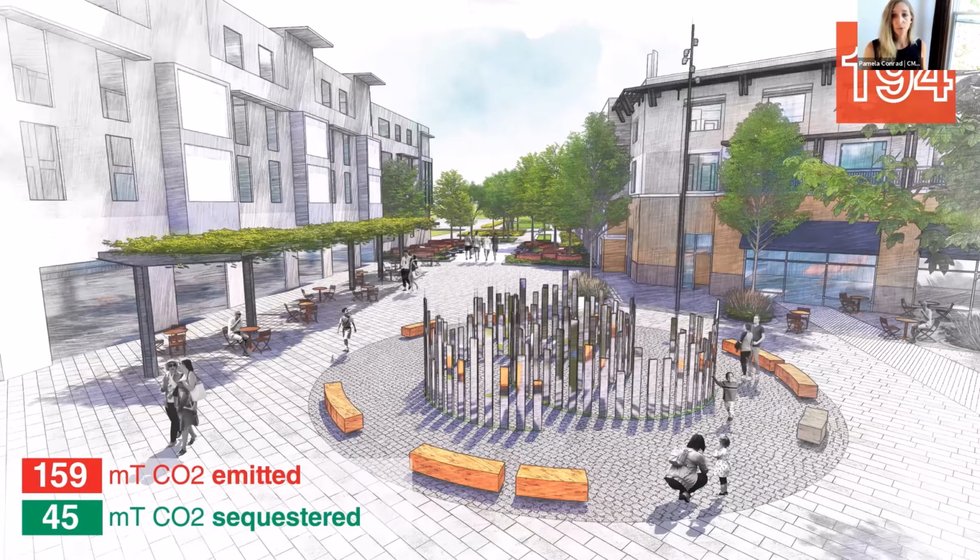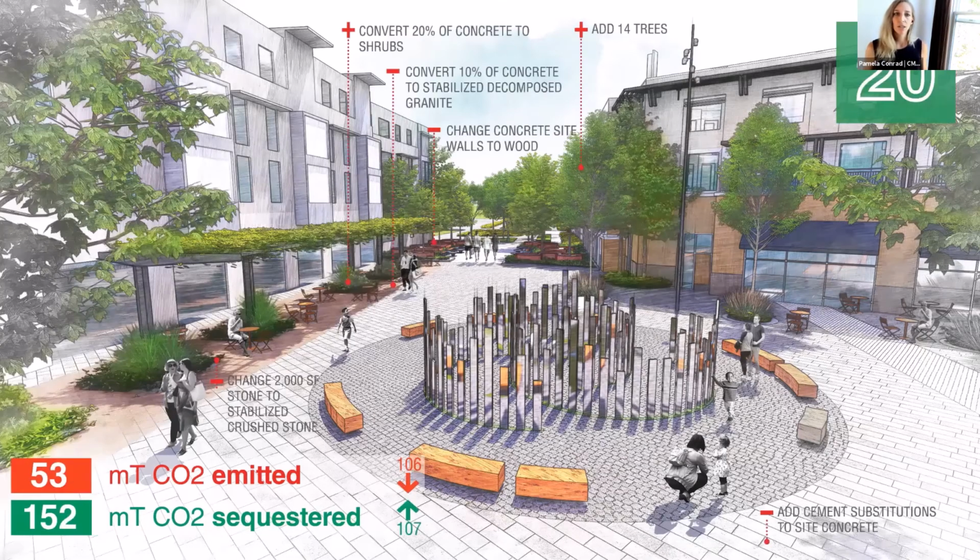This tiny half-acre plaza project would take about 200 years to offset its carbon footprint, primarily because of the amount of paving materials that were used to support the programming events that we'd imagined there. But again, by taking a hard look at where the big offenders were, looking at the potential to add cement substitutions to our site concrete, like Kevin was talking about, adding a few more trees, adding a little bit more planting area, changing out some of our materials from maybe concrete to things like wood, instead of it taking 200 years for that project to offset its carbon footprint, it could have been accomplished in 20. And again, the same quality, same performance, just a little bit greener.